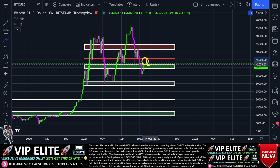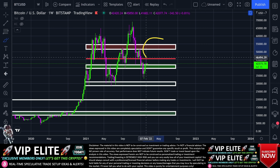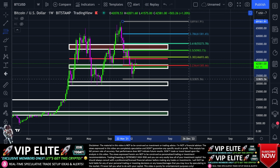Sure, this could all fail and we just resume the bear downtrend, right? That's possible. But there are some bullish things going on here right now. And if we are to continue up, well, where would I be looking for the bears to potentially come back in? All right, for this, we're going to take our Fibonacci retracement tool. We're going to use it as an extension target here, dragging from the top to the bottom rather than the bottom to the top, right?